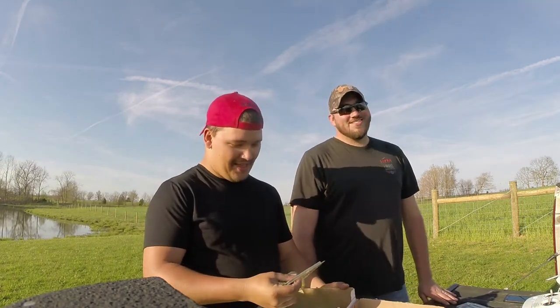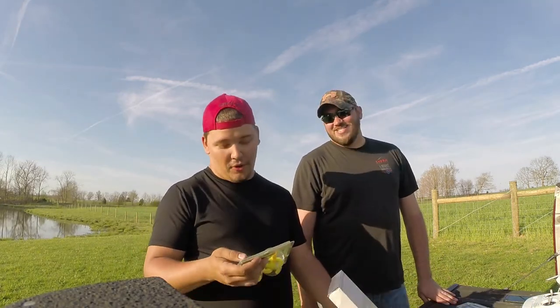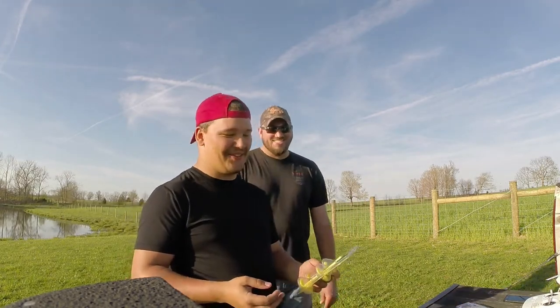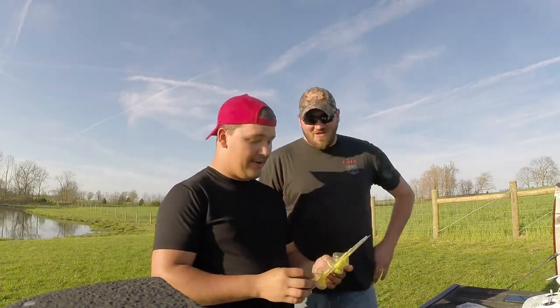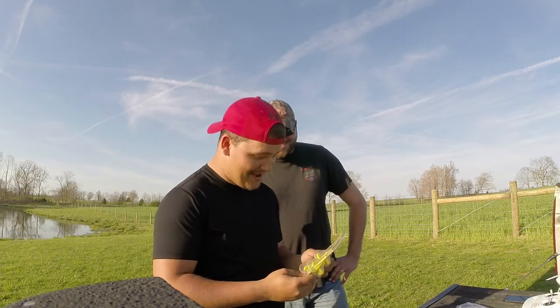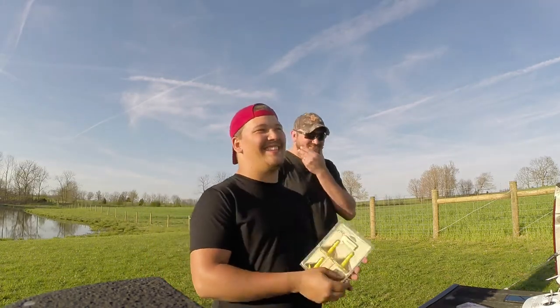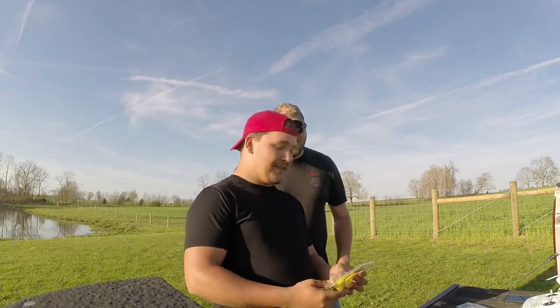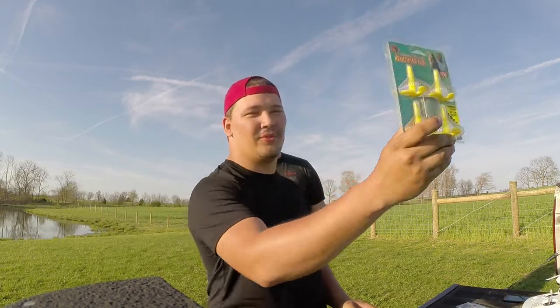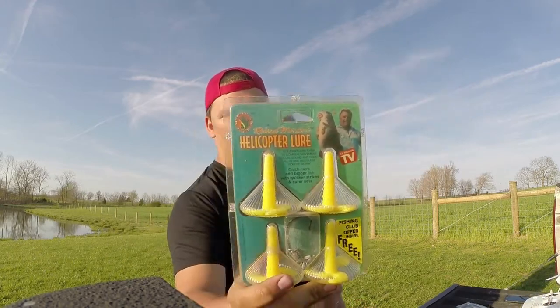Oh yeah. It's so old, you can tell. It's turned yellow. It's supposed to be that way. It looks like it's been sitting in someone's closet or the attic. It's another as-seen-on-TV product. As seen on TV, Roland Martin's helicopter lure. The helicopter lure.